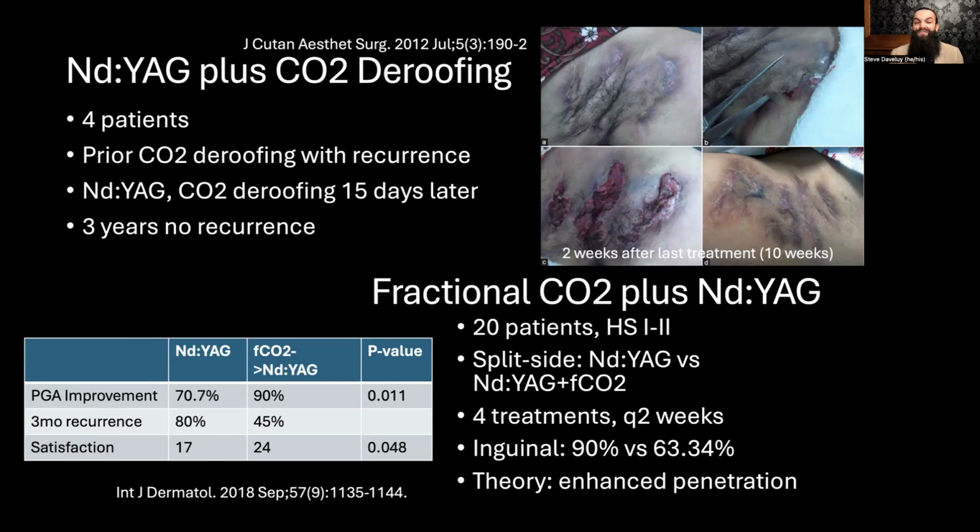So as I mentioned, we've known this for a while in pilonidal cyst and pilonidal sinus, that if you add laser hair removal to the surgery, the recurrence rates drop off a lot, which is really great for patients.